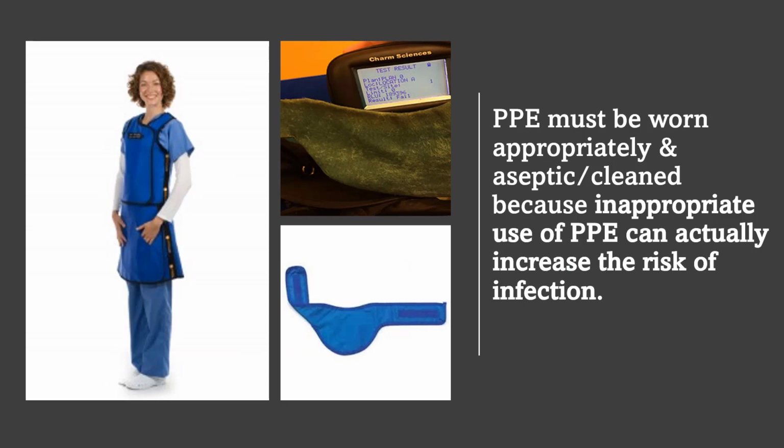Back in the day of film screen and portables, we used to swap out protective gear all over the place: gloves, thyroid shields, vests, skirts. All of these were just basically available for someone to use for each and every exam. You just had to pick it up and put it on.